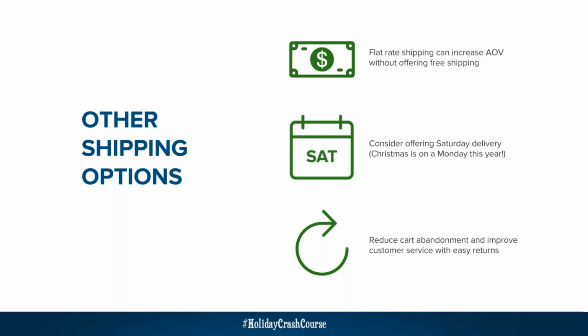And also, when it comes to your shipping solution, you should make sure to have an easy way to create prepaid or scan-based return labels and streamline the process of offering returns.